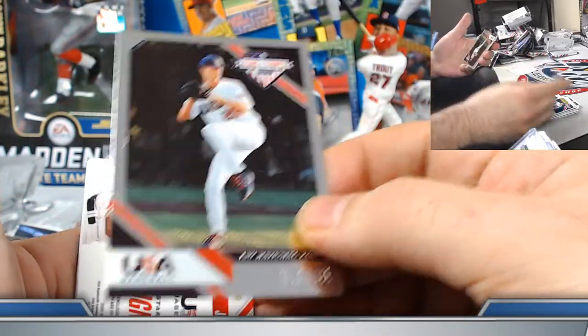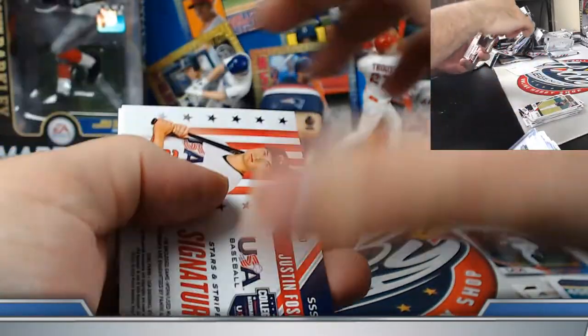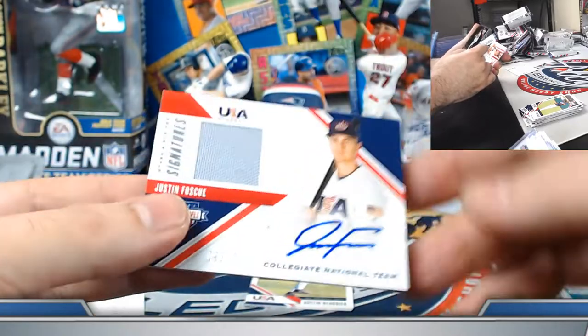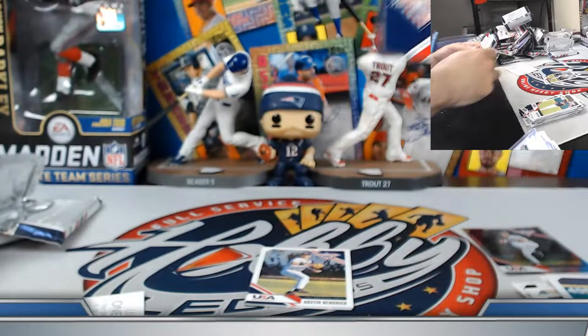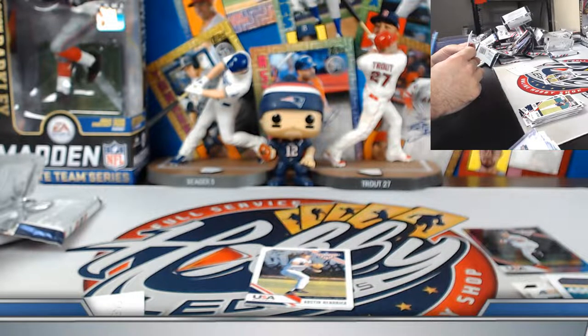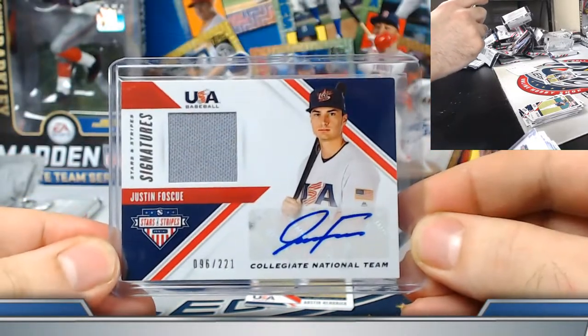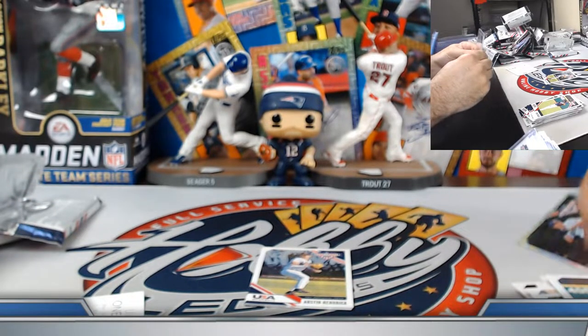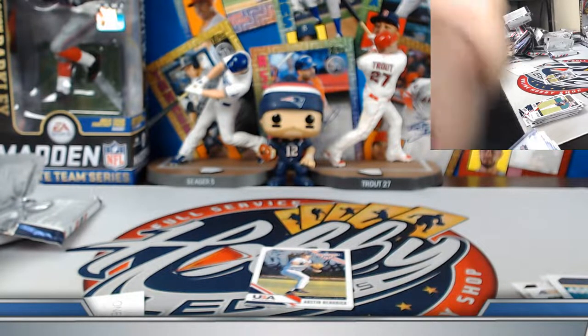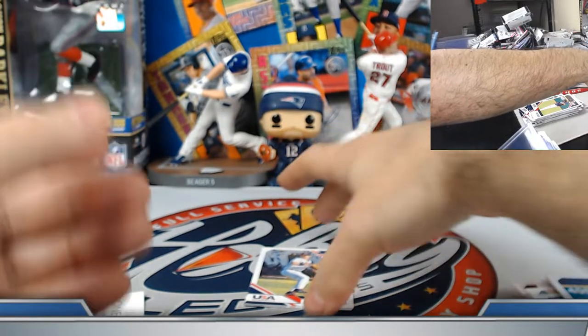Mick Abel, longevity base. Last hit goes to the Justin Foscue spot. Back on the board, this one to 221. Base. Congrats, congrats. And last base.